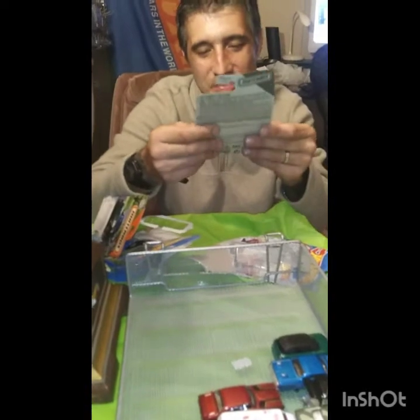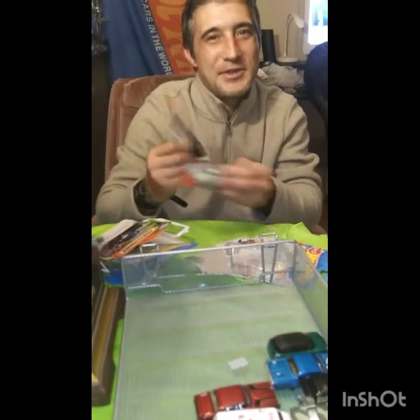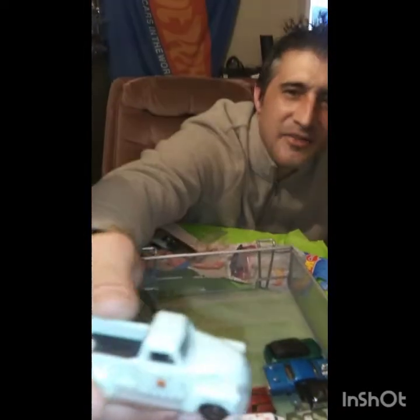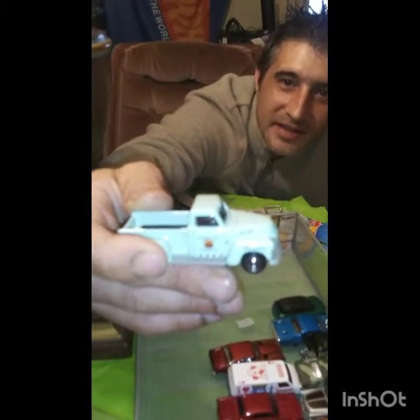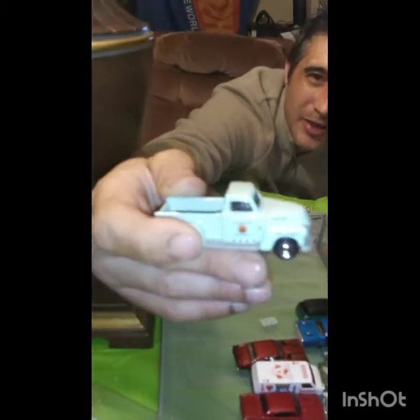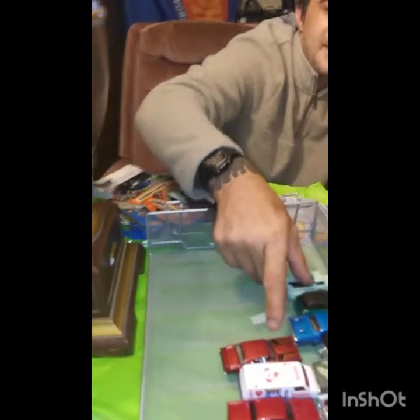Then I got a new Matchbox, the 47 Chevy. It's the Forest Ranger. Last year, I believe they made a van, or not a van, like some other kind of truck. But this year, they're going with this for the Forest Ranger mobile. So you don't mess with the Forest Ranger, that's for sure. So we're going to switch it up with Bonnie, and then we're going to have our race.